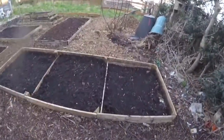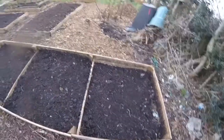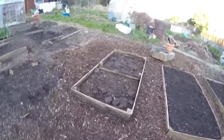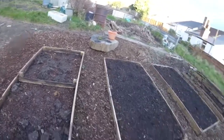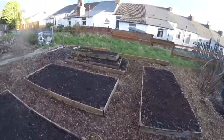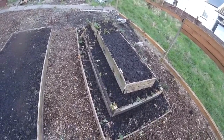So this is the long raised bed that we've got. We started filling that up, but like I said, there was grass in the composter, so we haven't used it. This one we've just put in place ready, so that's all solid and ready to go and filled up. And then you saw earlier these ones, and then finally the three tier raised beds for the strawberries.